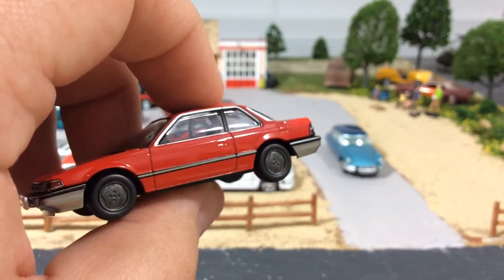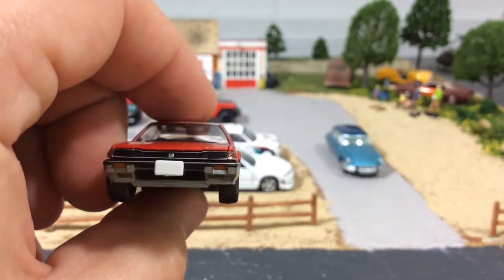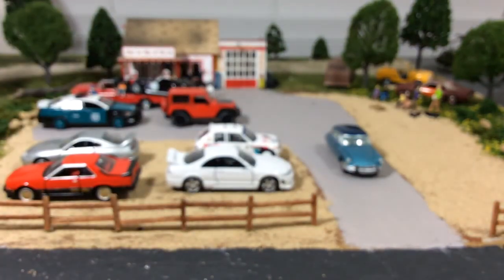But this Honda Prelude is sweet. And next month they're bringing out the SI, so that'll be cool. I'll have to pick that one up for sure. So that's a really nice Honda Prelude. That's the newest model from Tomica with the limited vintage line.